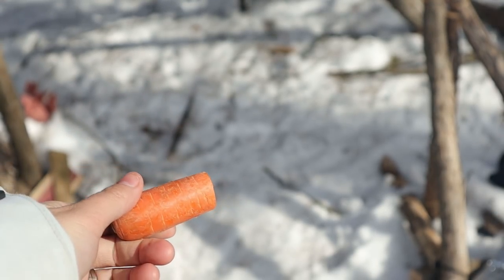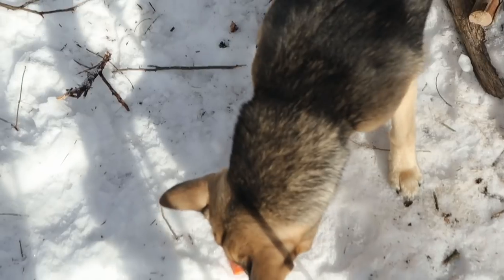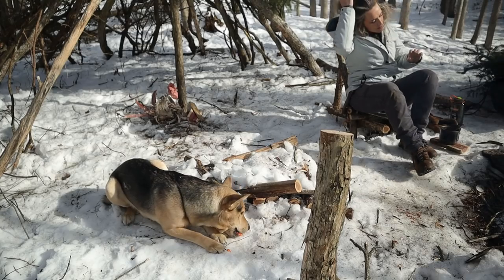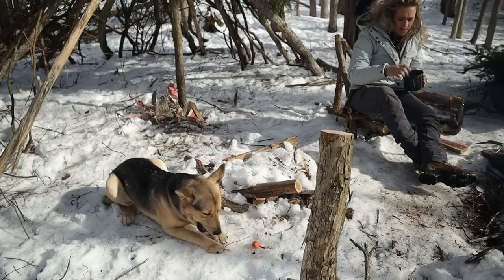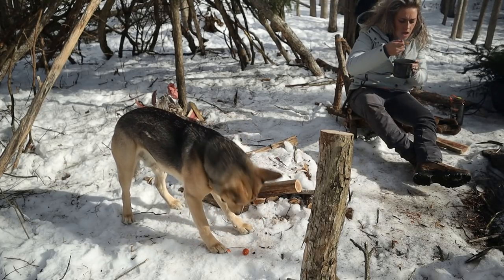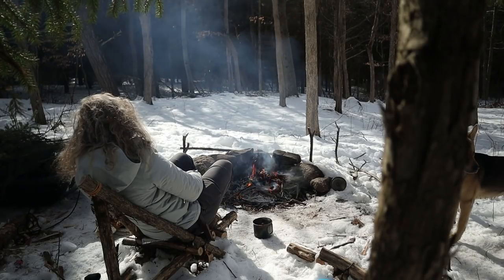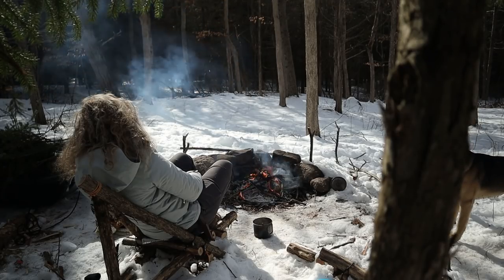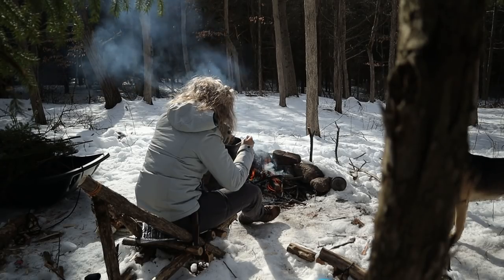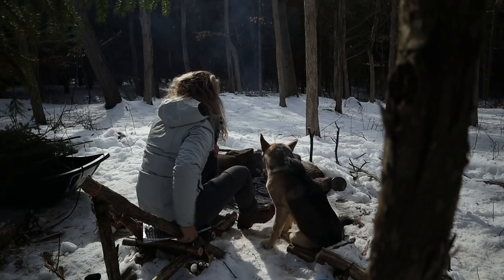Want your carrot? Come here. Come. Oh, yeah, the smoke's here. I gotta move for Grizz. Okay. Complete. Now he's gonna carry it away and go chew it somewhere else. Oh, he's gonna chew right there. Wow. So spooky. You're dirty. Dirty boy.